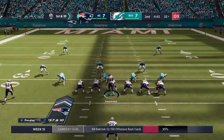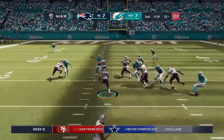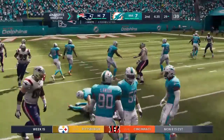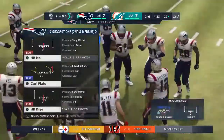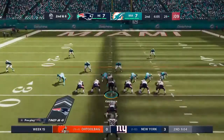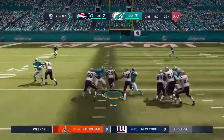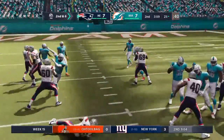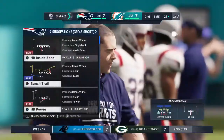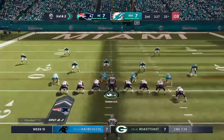From the 32 now, here's 1st and 10. Here's White. Works his way inside the 30 on a pickup of 4. White, the New England ball carrier. End result of that one, a nice 4-yard gain. So you can use that to set up your play-action game, or you can come right back and continue to run the football because as an offensive play caller, you're on schedule and feeling pretty good about your next couple of calls. Trying to keep the drive going here.